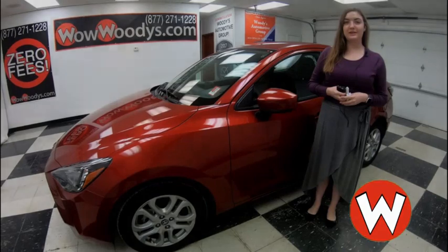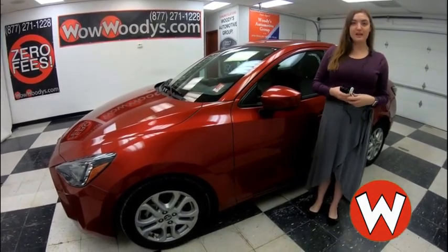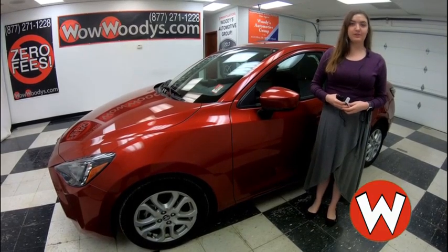Hey everyone, if you're looking for a super comfortable car that has an amazing media center with a backup camera and more, then check out this 2018 Toyota Yaris.